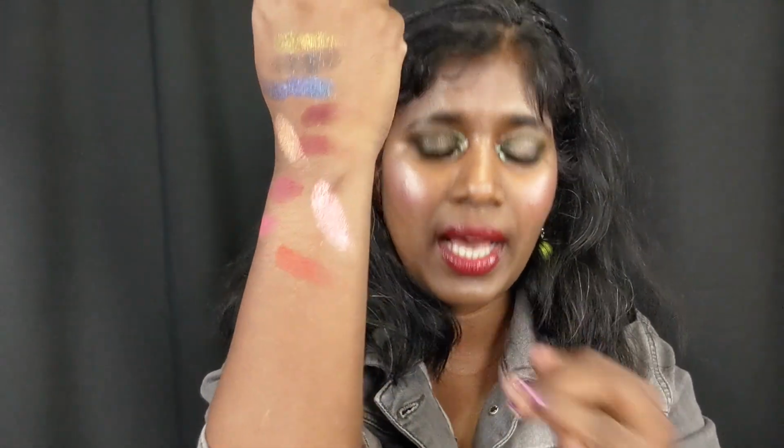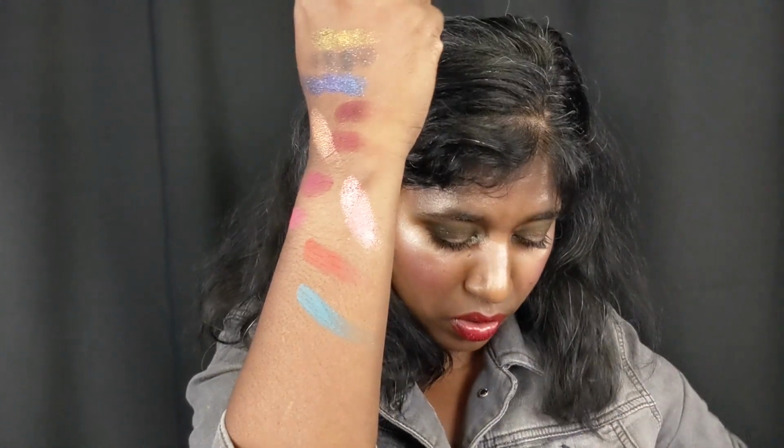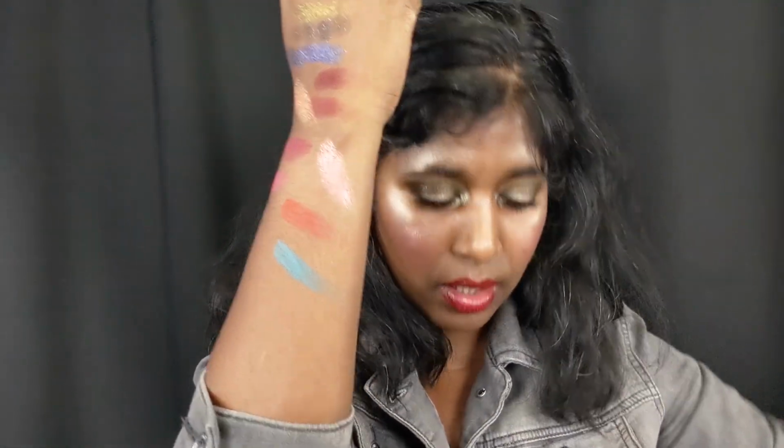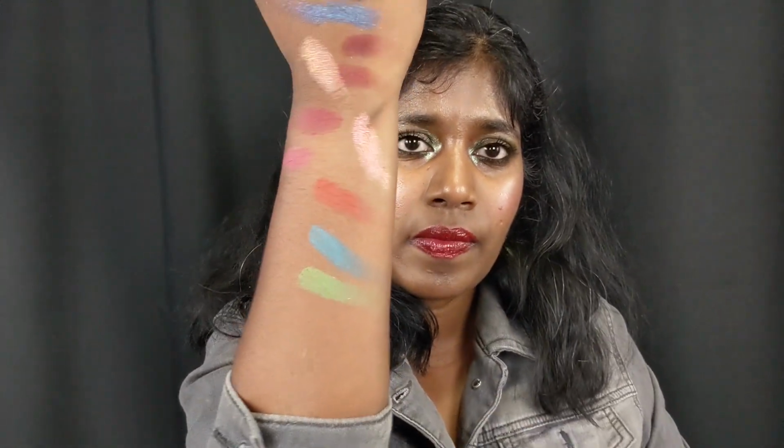It has some beautiful mattes, you guys. This spicy one, so beautiful. Look at that. Let me swatch the teal. Super pigmentation. Oh, and the blue and the green, since everybody's obsessed with greens. Beautiful pigmentation. They blend beautifully. No problems at all.